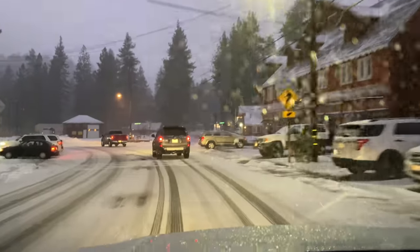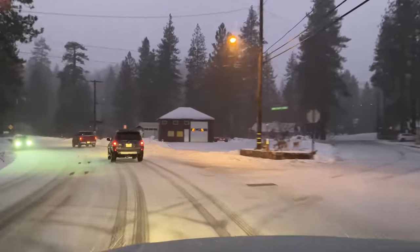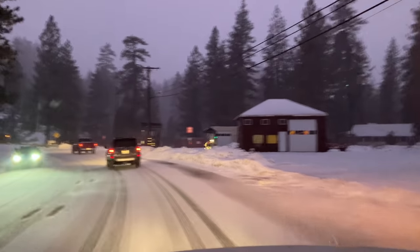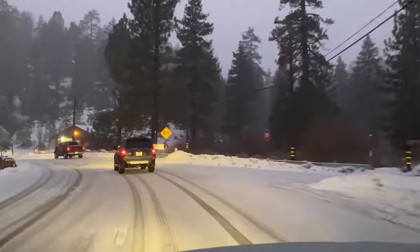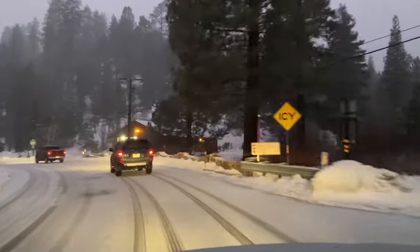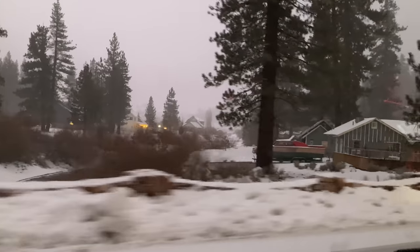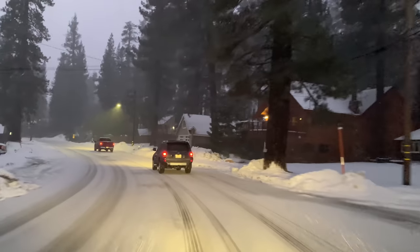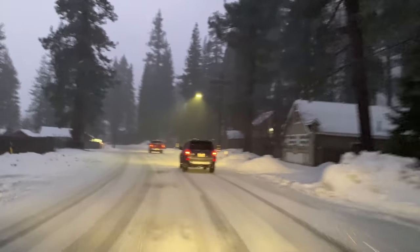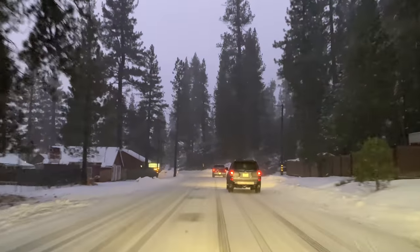Lost another soldier. Good, good, good, good. Making it easier for us. So this is the town of Fawn Skin, you guys. As I always say, don't blink, or we will be through it. It's 4:56 p.m., 31 degrees. And yeah, the snow is really picking up.